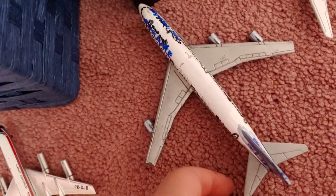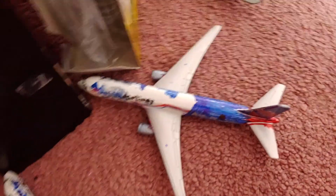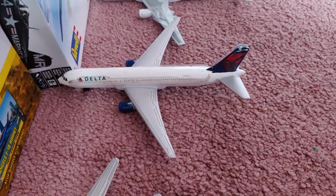Here's an Air France 747 in the 1975 livery. And the Concorde back there is the one before the 1975 livery. I forgot the year. Here's a Delta Atlanta 1996 A310. Wait, hold on, there's a leaf on my... Here's a Transworld Airlines L1011. Original Continental Airlines DC-10 in the meatball livery. Delta Airlines 767-400ER.